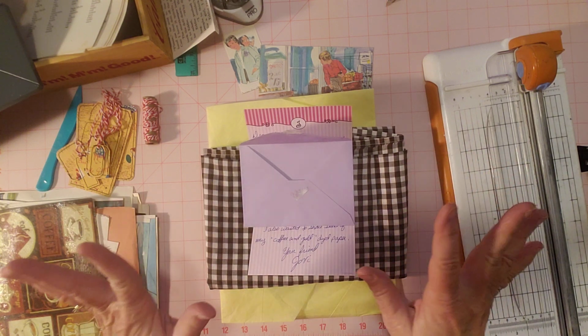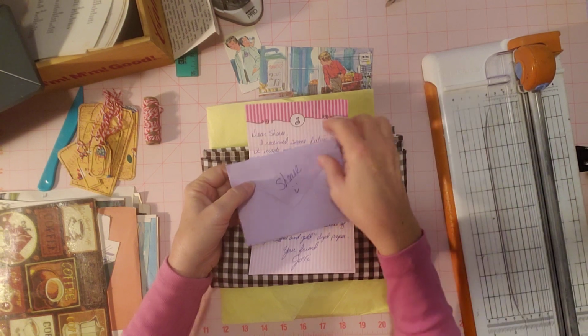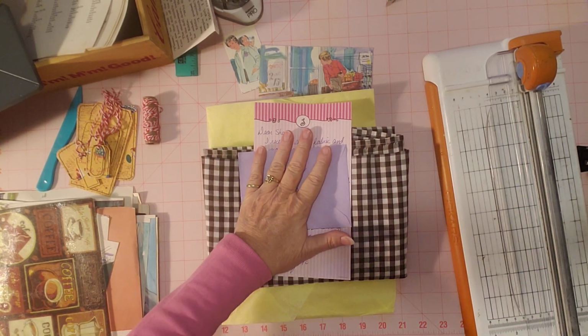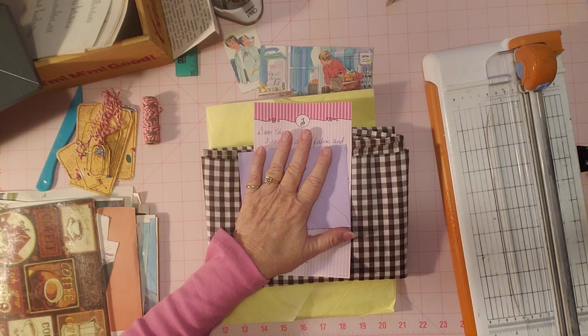But I wanted to see what I got from Jovi, so I opened it and took the packaging off so I could not show any addresses. But she did a really cool thing. First of all, she put a flamingo on the front by the addresses, which I think is really cool, Jovi.